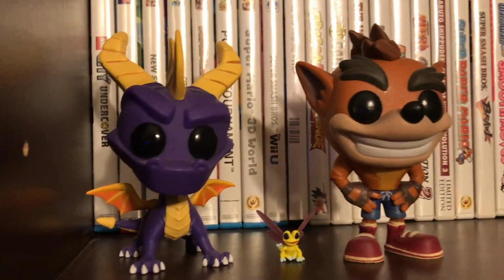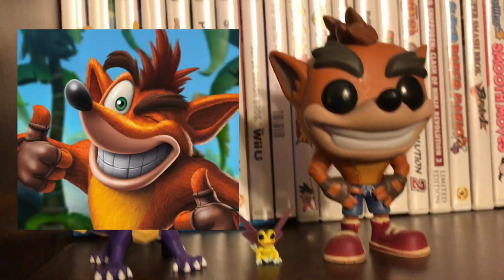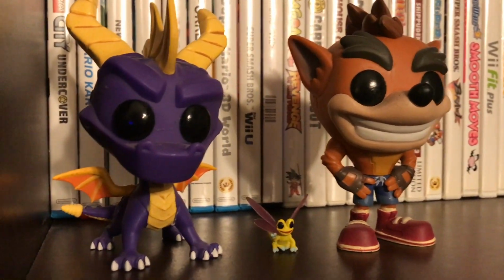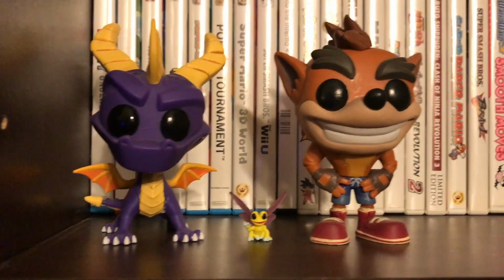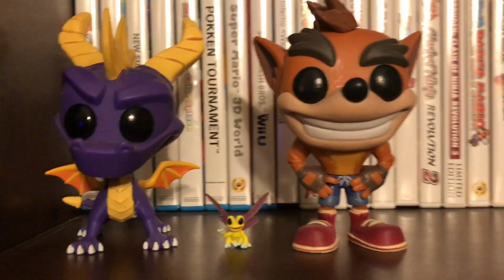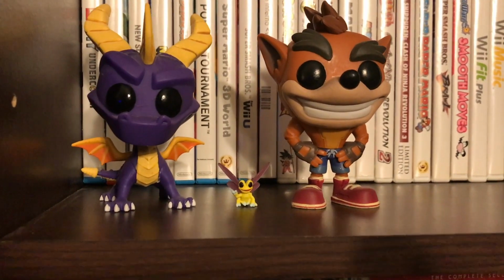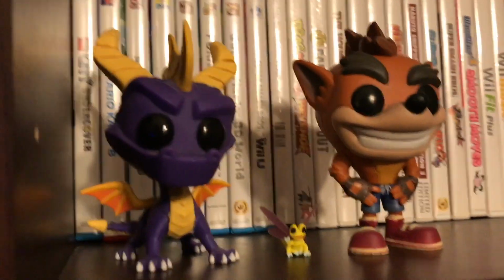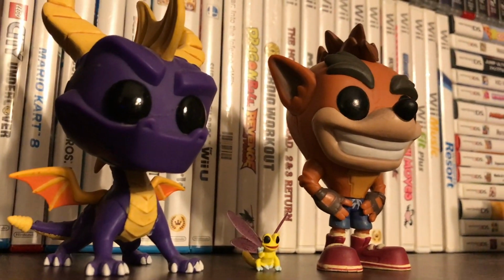Alright. Over here we got Spyro, Sparks, and Crash. These three are my girlfriend's. I gave her them for Christmas last year. She is a big Spyro and Crash fan. I've always liked their design, but I never really played them myself. I grew up with more Nintendo consoles.